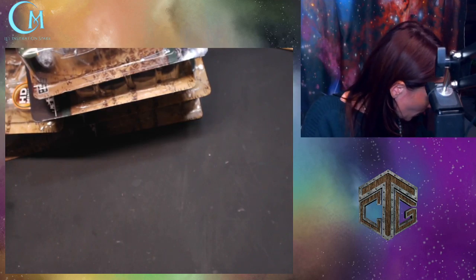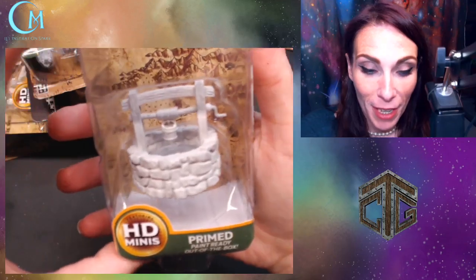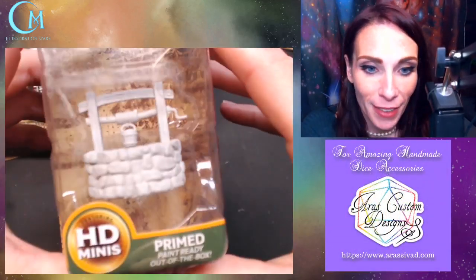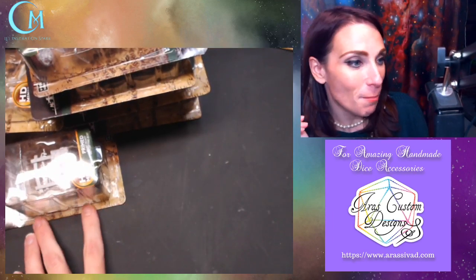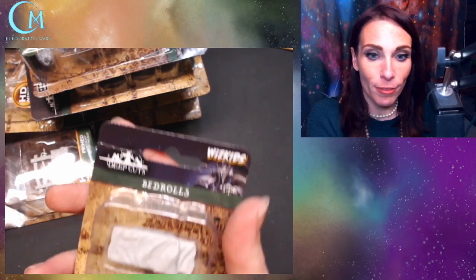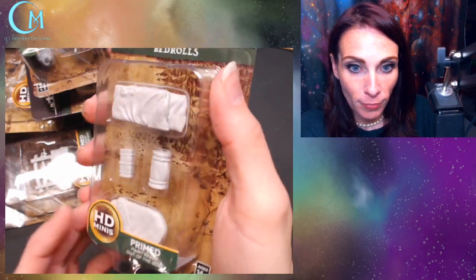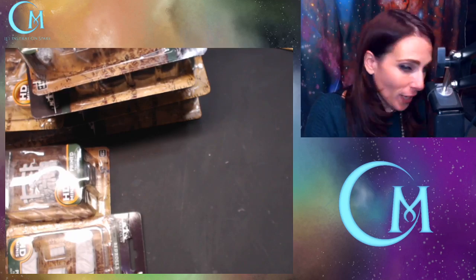And there's still more, people. I'm not even kidding. There's a well, which, you know, I've already made a couple wells, but hey, if you want to get a quick and easy well just to paint, not to worry about building it, they have a well. I'm not even kidding. I'm like, oh, made that. And then we have bedrolls, which is fun. And again, it's just like I said, for me, it's funny.